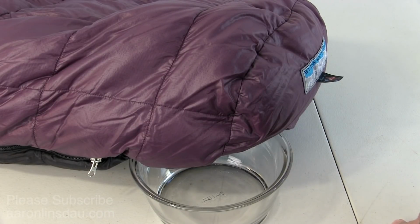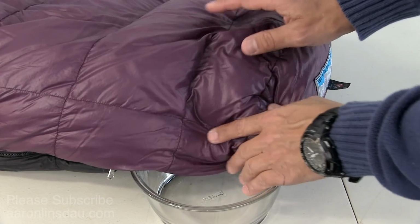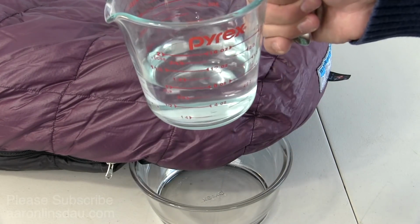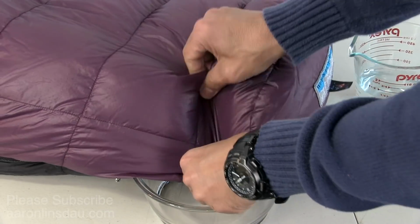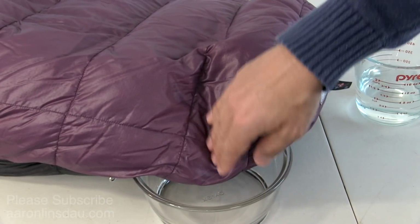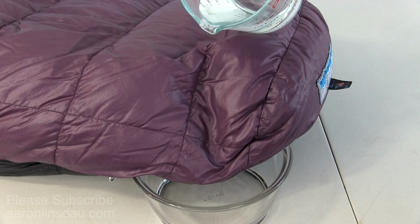Okay, the first test that I'm going to do is the ExtremeLite fabric. You can see here that it is perfectly dry. I have a standard glass of water over my bowl. What I'm going to do is create a little bit of a channel so the water flows, so you can see how fast or not fast the water gets wicked up.